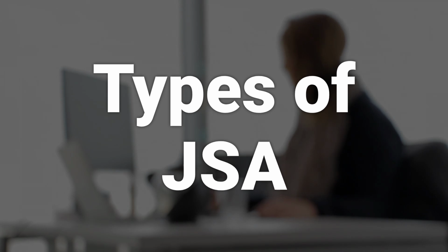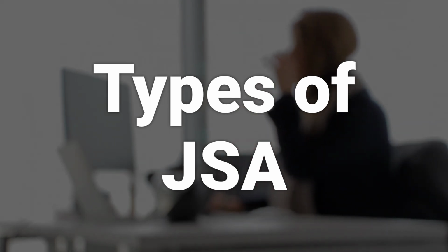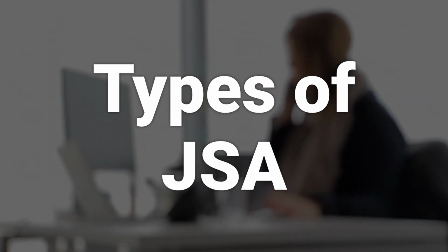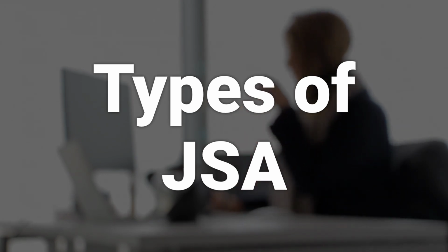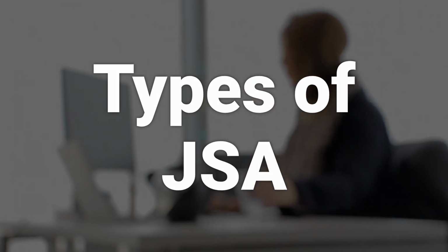The contribution-based JSA is available for those who receive or who are entitled to receive severe disability premiums. In addition, they must have also paid Class 1 national insurance contributions over the past 2 to 3 years. The income-based JSA is for those who receive or who are entitled to receive severe disability premiums but haven't worked over the past 2 to 3 years.